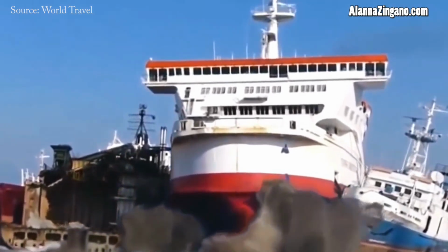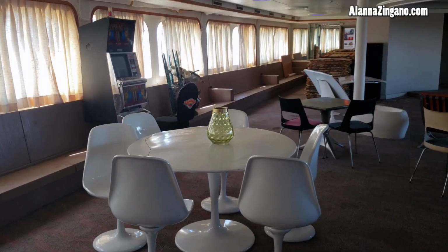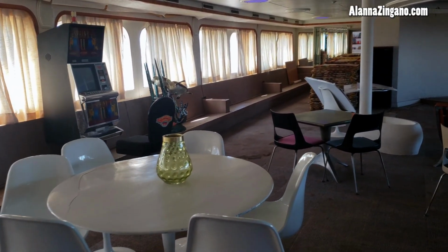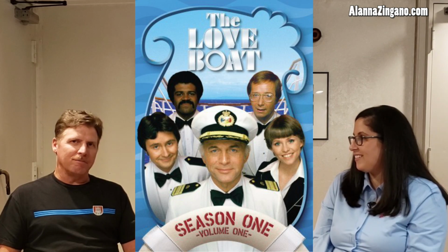And these were off the former Island Princess, and Peter had donated to this ship quite a bit of the furniture from the Island Princess, which was the ship that the Love Boat was filmed on. That was the primary ship that the Love Boat was filmed on. That and the Pacific Princess.